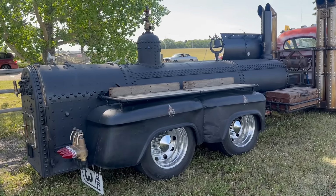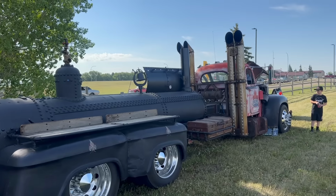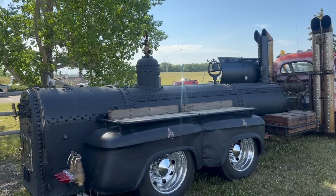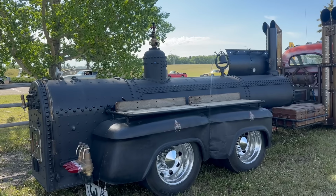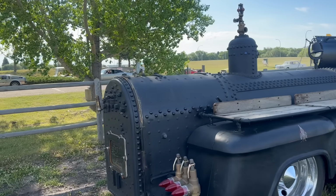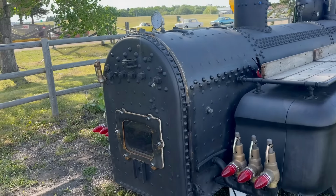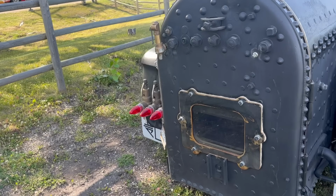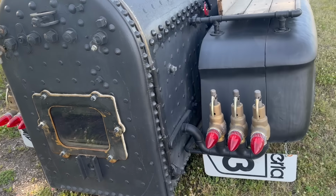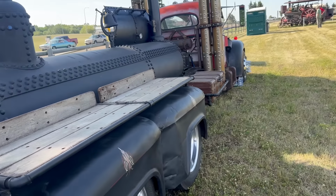Okay, now this is definitely different. You might notice that it's got the front end of a larger truck, but that is a locomotive. It's got a locomotive for the back end, like from a train or a big old steam tractor. I don't know where they found this big boiler, but they've even left the boiler door on the end. You could use that as a big old pizza oven if you wanted to. Is this yours? No? Okay, this fellow walking by was taking a picture.